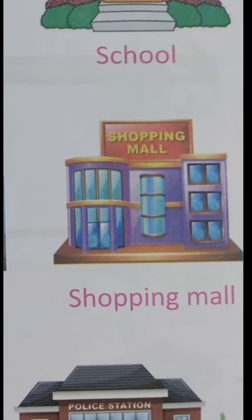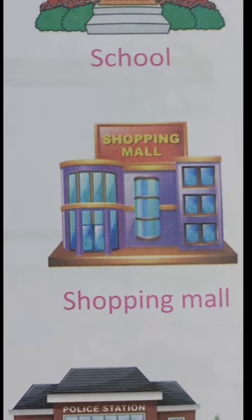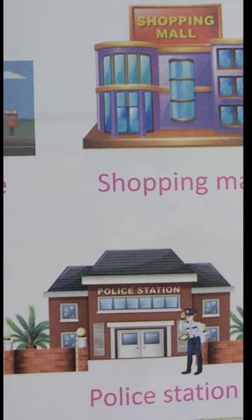Now this one. This is a shopping mall at Rampurhat and Nalhati also. You have seen there are many shopping malls where we can buy different types of clothes, the designer clothes, whatever we want, we can go there and buy those things. So this is a shopping mall.